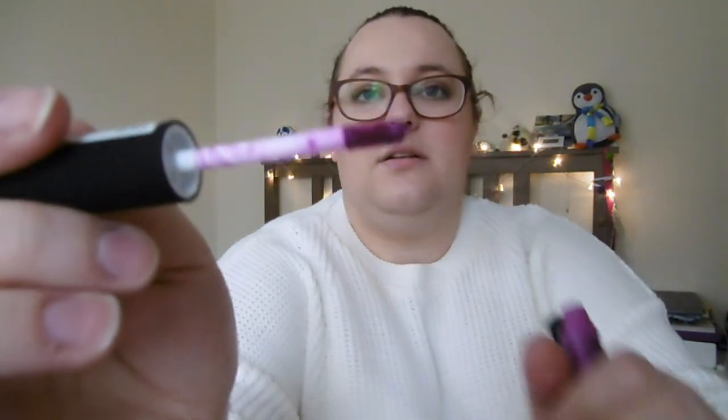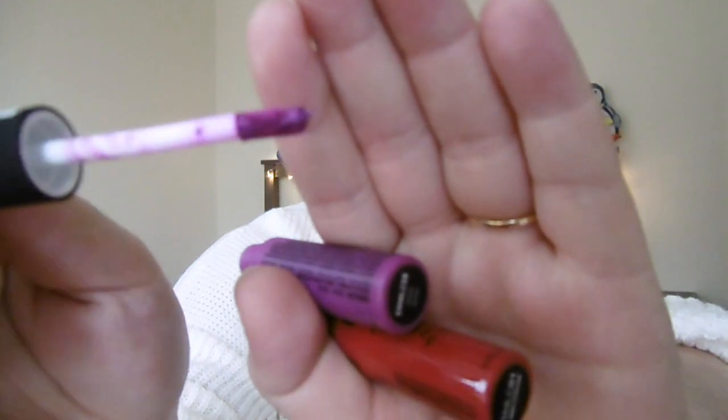I've got this one here, which is pretty much plum / purple, and it's quite bright. This one is called Soul, and I have actually tried this one and I think the colour is absolutely amazing. So although it's purple, it's not too intense. When you actually put it on, it's a really nice colour.